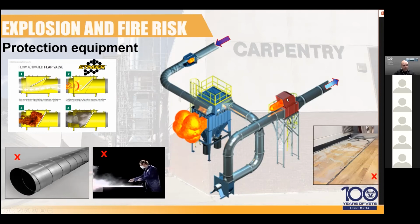This is an abort gate. What is an abort gate? Essentially, there's spark detection that you can have mounted on your ductwork. If there's a spark generated, that spark will be noticed by a control panel, and that control panel will activate a fast-activating abort gate and will divert the explosion so that it doesn't get returned back in the building.